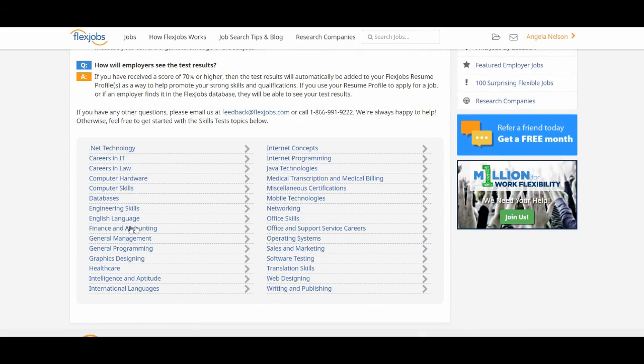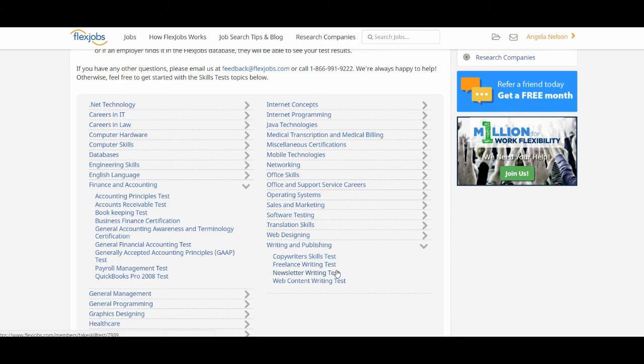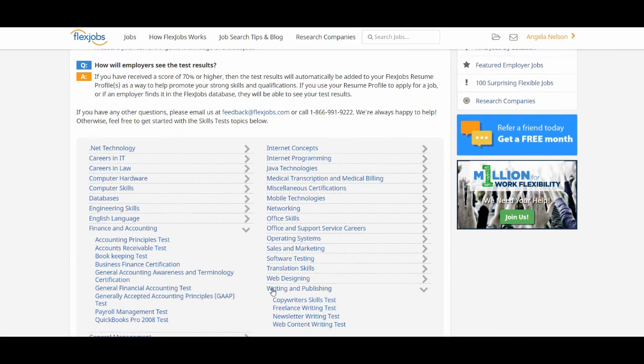And you'll see there are a lot of different things here. In finance and accounting, there are some bookkeeping tests, accounting principles, QuickBooks, some different things there. Same goes for writing and publishing. Brush up on your copywriting skills, web content, some things like that.